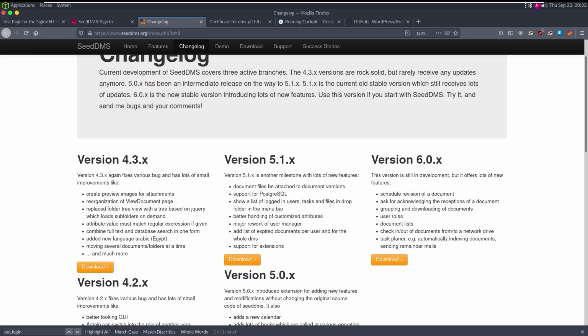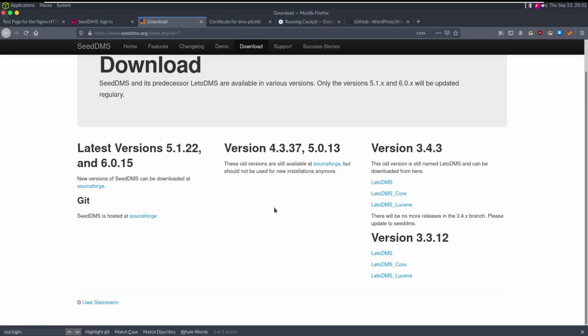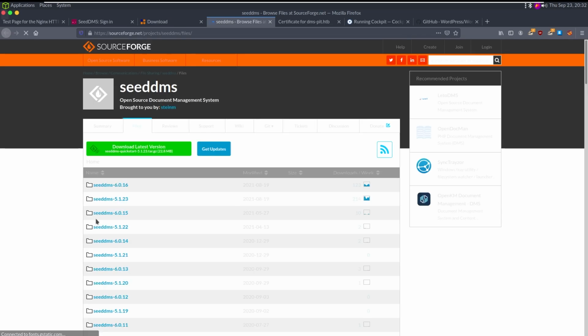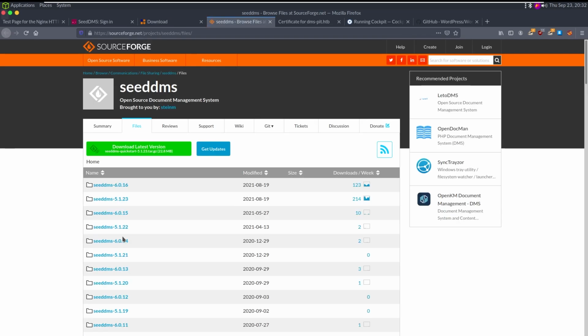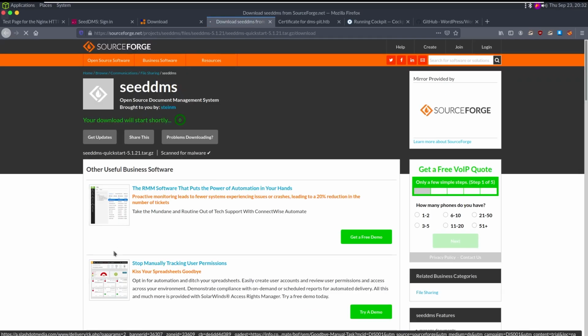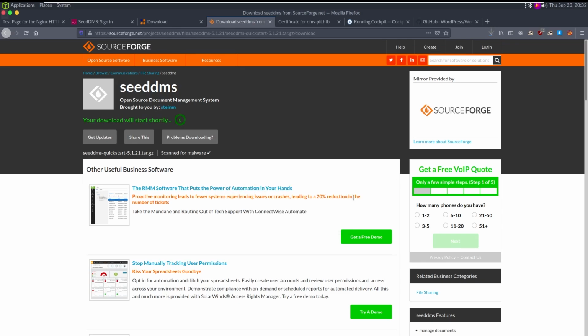Looks like it goes up to 6.0. We can download this and see if there's anything that would say the various versions. It is hosted on SourceForge, not GitHub. Let's see, where do I download it? 5.1 Git will be updated regularly. Let's just go to SourceForge and see if there's a release. It looks like there is. So 5.1.2.1. This is the closest thing we have. And this could tell us some files.